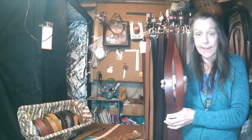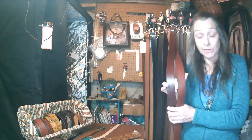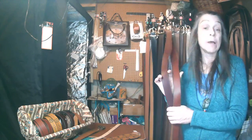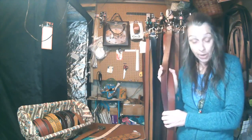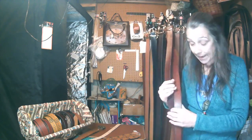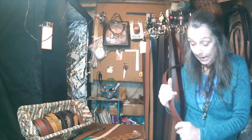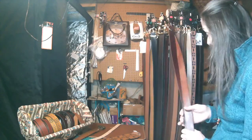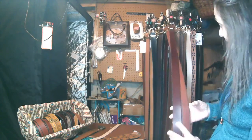And I do have to say, most people are happy with my belts. They come back, not because their belt is worn out necessarily, but because they wanted a different color. A lot of people tell me it is the best belt they've ever had. It is solid leather. It's heavy. It's built to last.